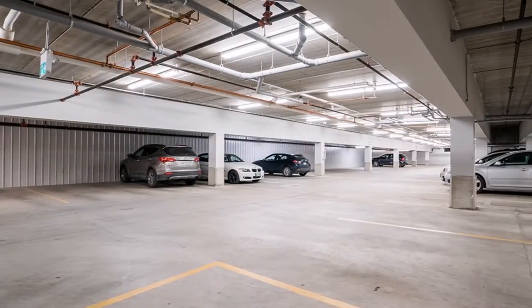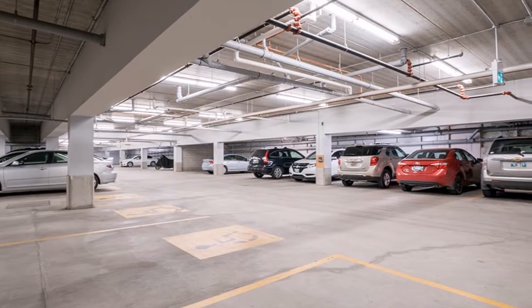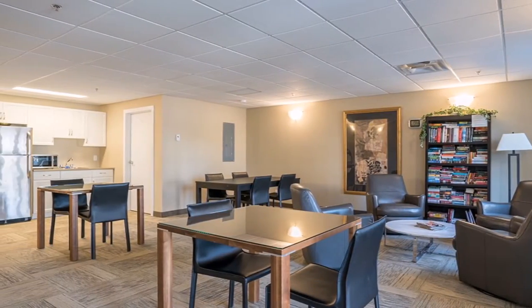Featuring high-end concrete and steel construction, this complex offers a fourth-floor storage locker and underground heated parking. There's a wonderful common room and comfortable foyer.